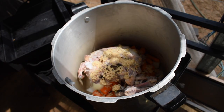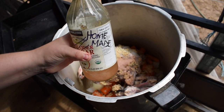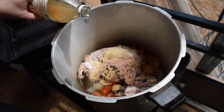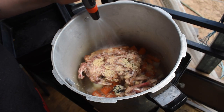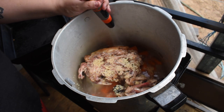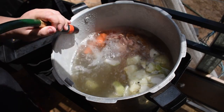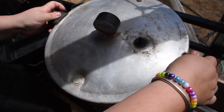We have a garden hose that is filtered. It is food grade hosing and it's filtered that we use in our kitchen, and we top it up. I'm going to can this stock, so I topped it all the way up to the maximum fill line for this particular batch and then put the lid on it, and it runs for 90 minutes at pressure.